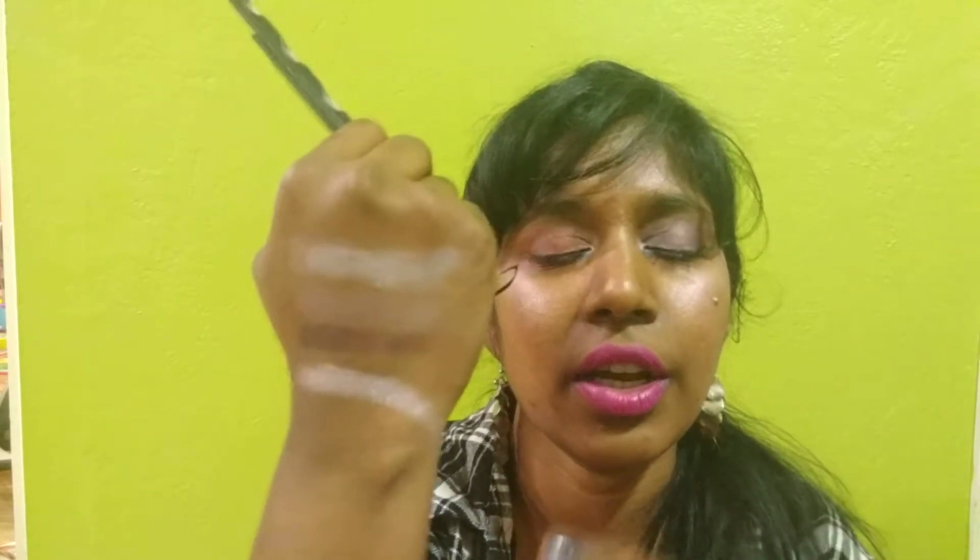So pretty. It looks very pale and very dull in the pan, but on the skin this is actually a very, very iridescent shade. It has a very pale lavender to pink shift to it. It's so pretty, and it's also very pigmented. I do have hyperpigmentation on my eyelids, but this goes on beautifully. To be honest, it doesn't require any layering, but if you want to layer, you can go ahead and do it, and it does it well.